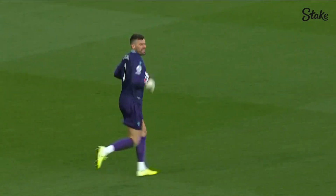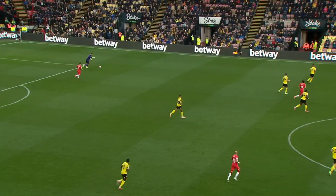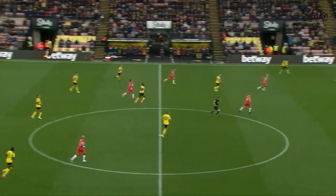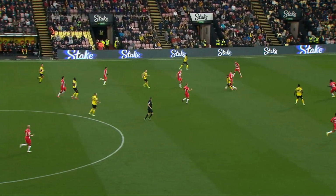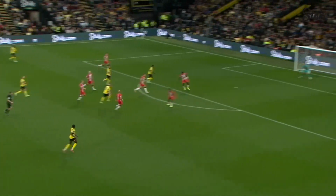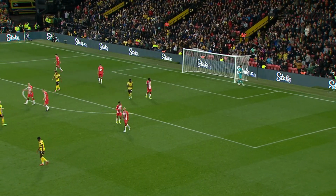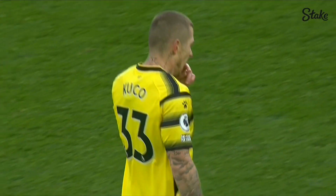Ben Foster, a couple of excellent pieces of distribution in that first half to create opportunities for Watford. I'm sure Southampton coaching staff and Ralph Hasenhüttl will have identified that and mentioned it to the players at half-time as the effort gets cracked goalwards by Kucka.